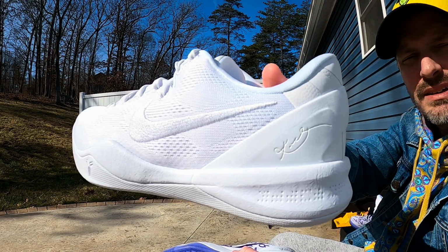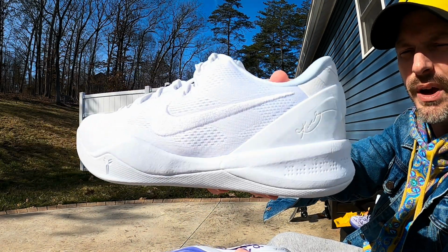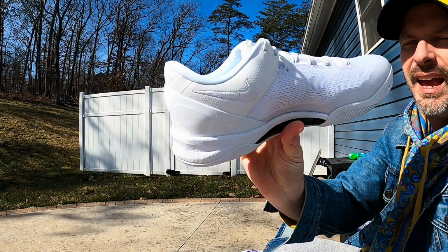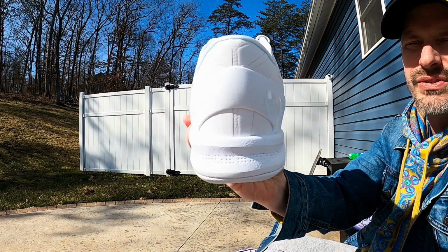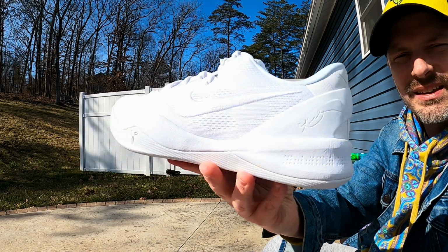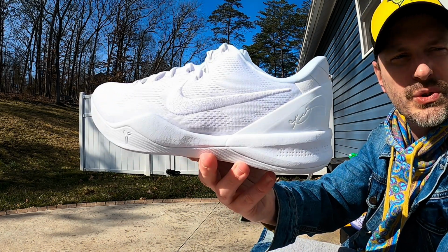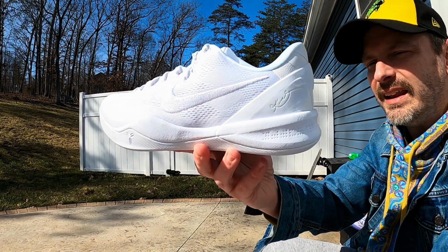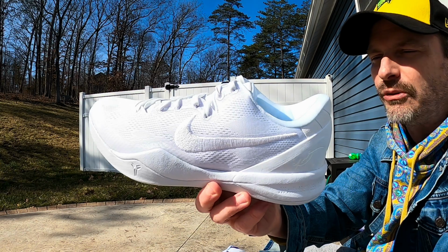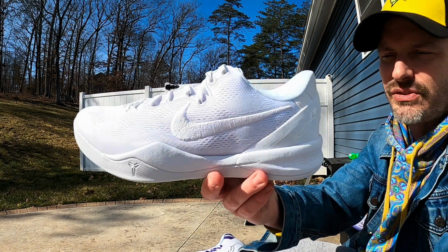And since I've been speaking of the Halos a good bit, here is the Kobe 8 PROTRO Halos. Obviously that is just an all-white colorway, and you might not notice a lot of the details because this is all white, but I just think these are so clean. Growing up in the 80s and 90s, plain white shoes were really popular then, and I always rocked a pair of plain white Air Force Ones with just about any outfit, and this just kind of reminds me of that simply because it's all white.